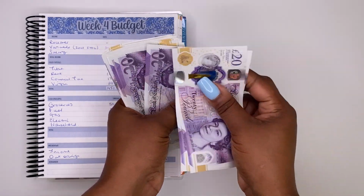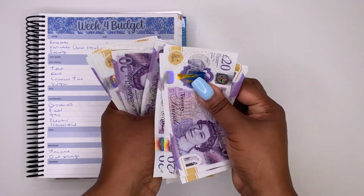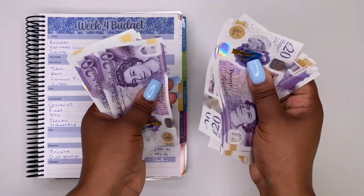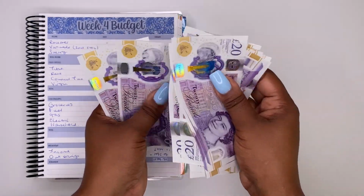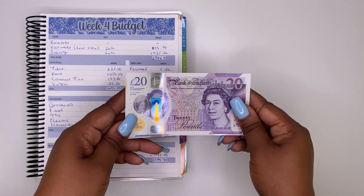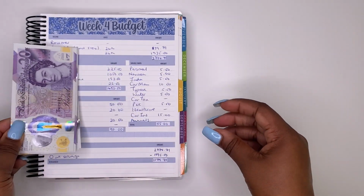20, 40, 60, 80, 20, 40, 60, 80, 20, 40, 60, 80, 20, 40, 60, 80, 20, 40, 60. Okay. That's the £460 that will go into my rollover envelope. So that's done. So I'm going to put that over here.